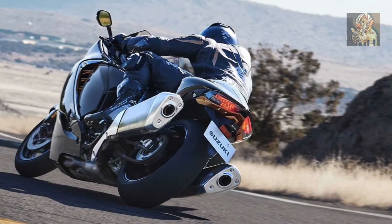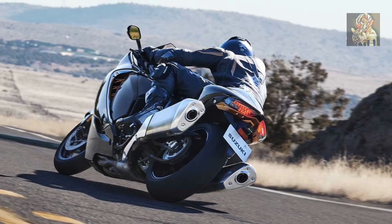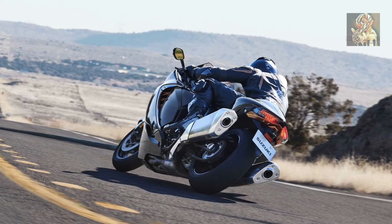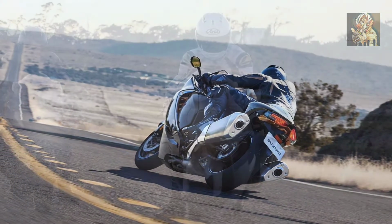1000R nonetheless. Given how loved the Hayabusa has been, it wouldn't be surprising if we begin to see the newest model of this iconic machine hitting the streets in the coming days.